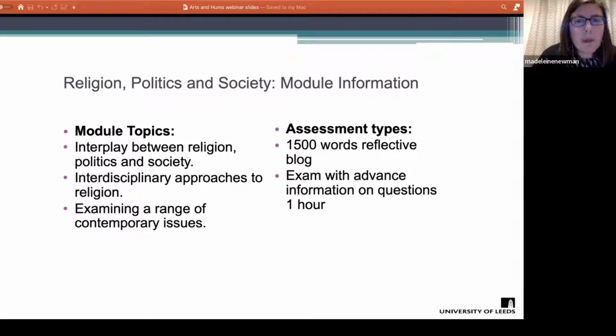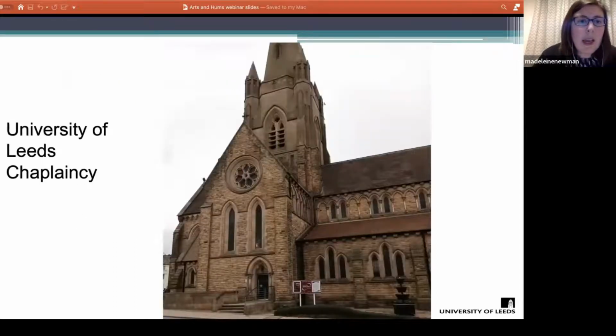Our first module that we deliver in semester 1 is Religion, Politics and Society. This module gives us the opportunity to think about those different themes and how they interconnect. We also look at Leeds as a case study and explore a range of contemporary issues within the context of religion, politics and society.